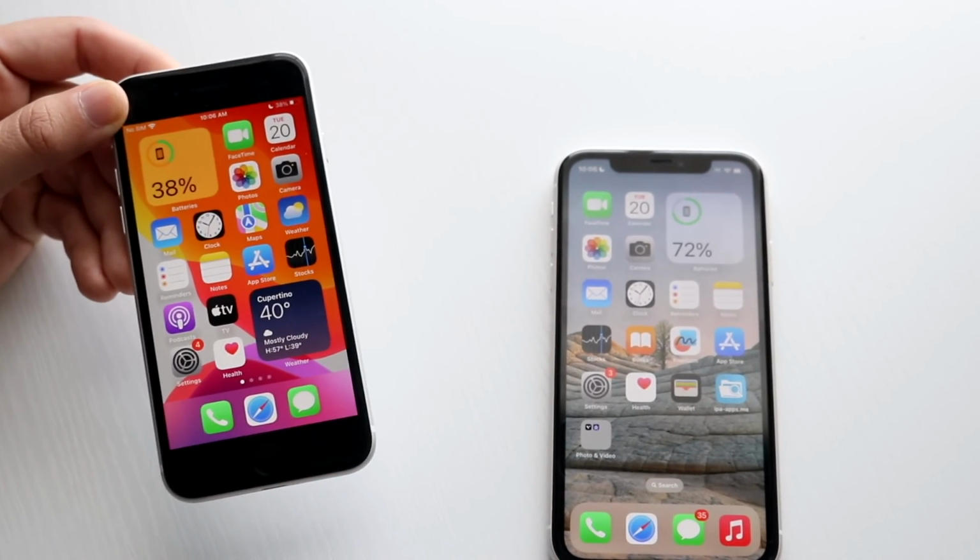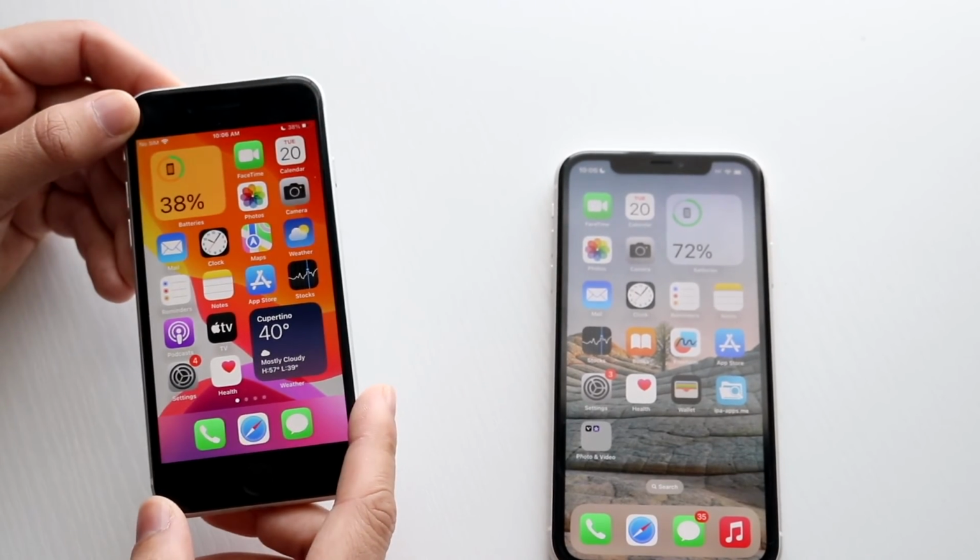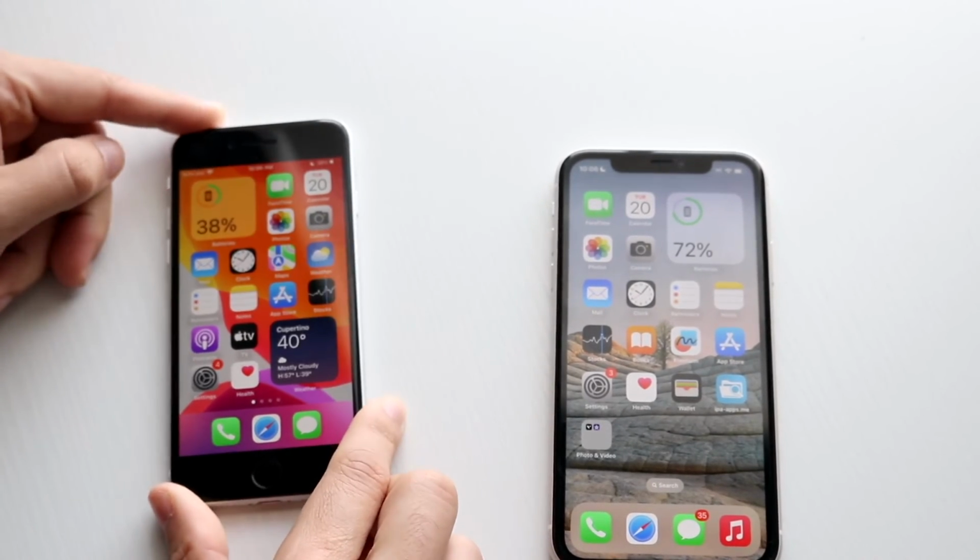And like I said before, I feel like Apple could have done a better job and they didn't, and that's just kind of where we're at. So the 11 I think is the better phone for sure. That kind of covers it up.